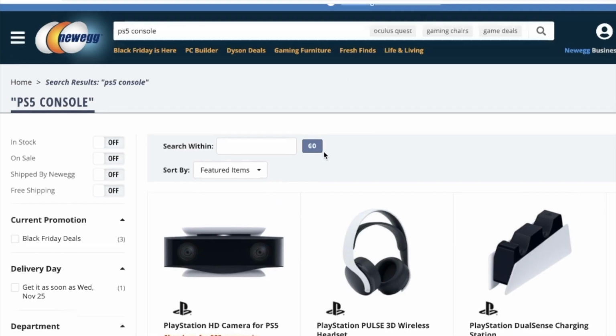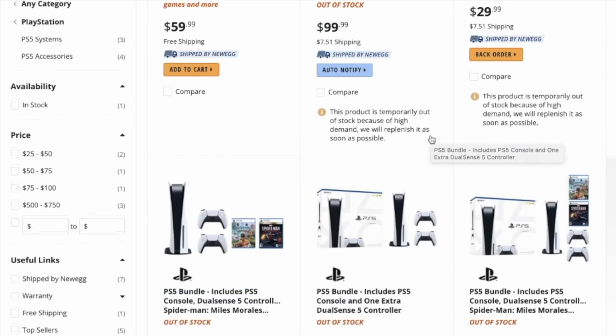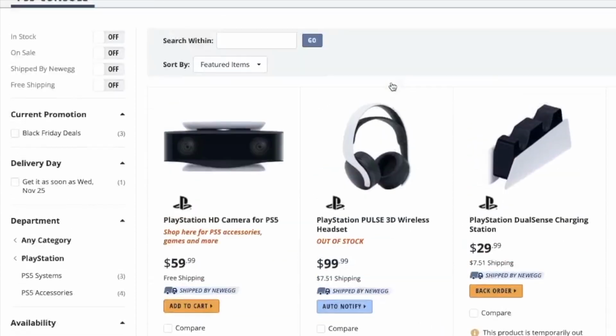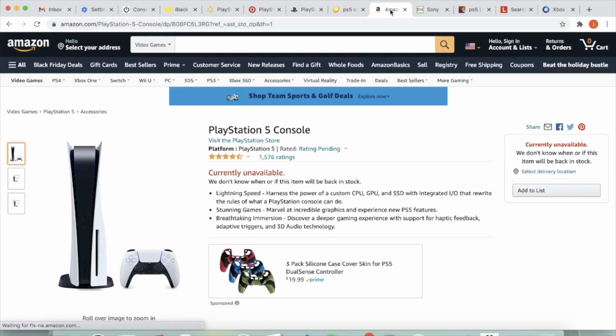Newegg hasn't had any drops for quite a while now, and they're kind of like GameStop by having PS5 bundles and Xbox Series X bundles. So constantly check them out, but the prices are a little bit higher because they're only selling them in bundles. But yeah, they haven't had any drops for a while, so I would be expecting a drop on this either Friday or late Thursday.